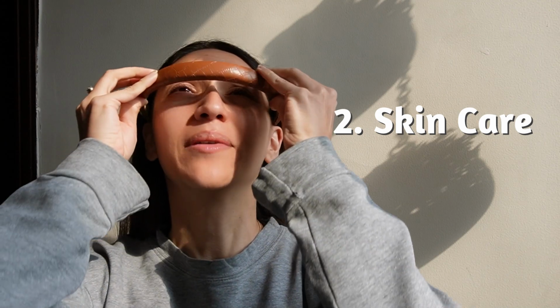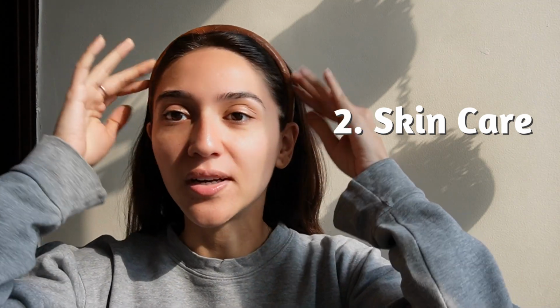Okay, next, which is absolutely my favorite part, is skincare. I've been doing this exact routine for over 6 years now, and earlier during my teen years or post-teen or like in my early 20s, I'm in my late 20s by the way, almost nearing 30.